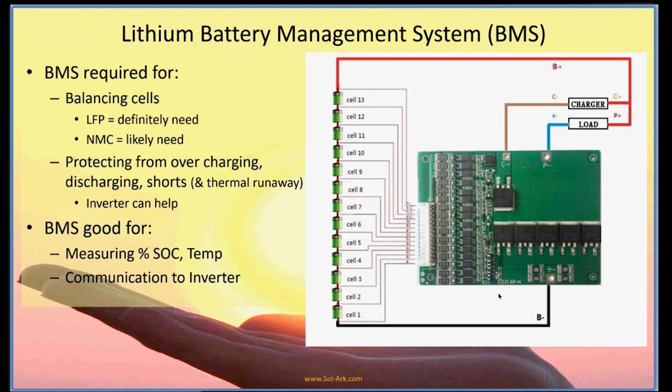So let's talk about the BMS, because this is one of the differentiating factors on batteries. It is effectively required for balancing the cells. If you're dealing with lithium iron phosphate, you definitely need it because those cells will, over time, charge and discharge cycles, they will become unbalanced if they don't have a way to equalize out the power in the cells. If you get one of these cells really, really low, then because they're all in series, that will be your weakest link and will be the limit on how much power you get in and out of the battery. So that's why they balance the cells.